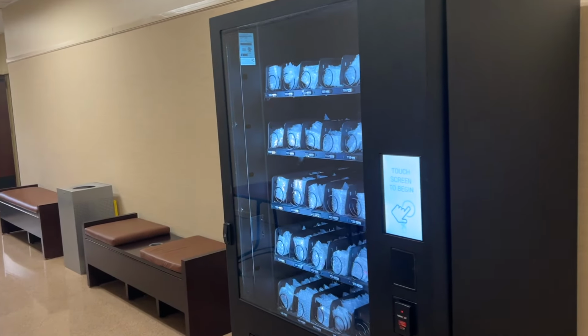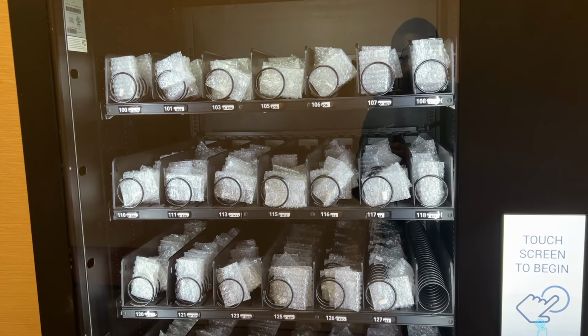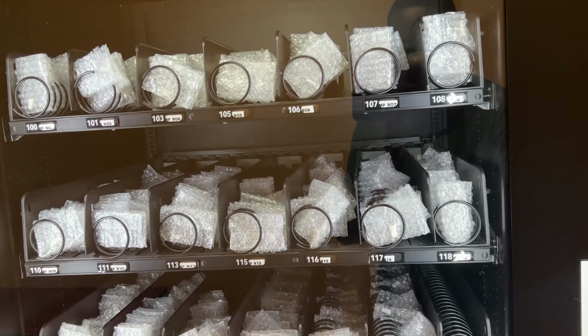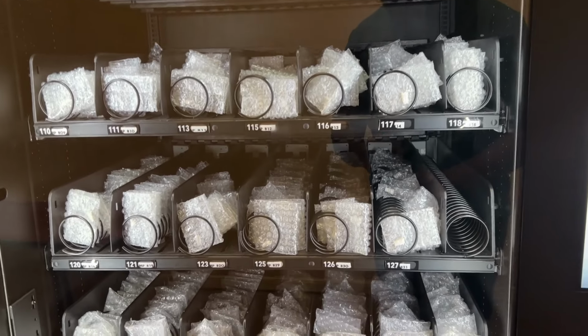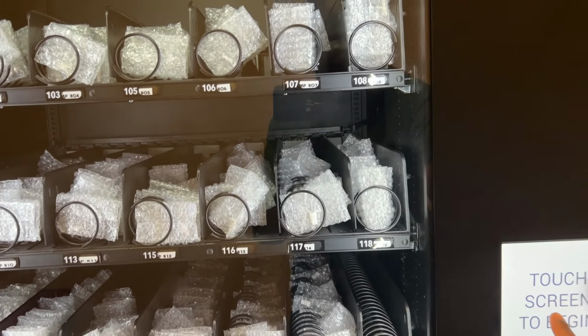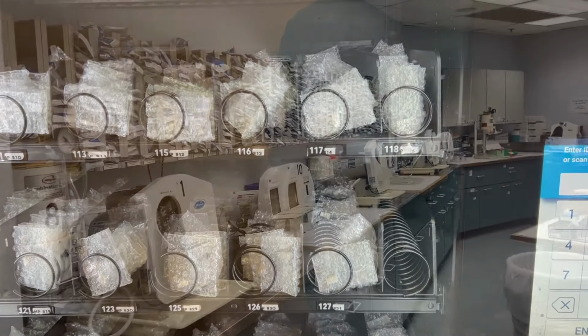This is one of the coolest features within the entire school. It's our tooth vending machine. I've never really seen this anywhere outside of dental school, and it's nice that you can buy whatever tooth you need if we're doing any cavity preps. I think they have some burrs down here as well, if you break a burr. You click here on the touch screen, enter the specific code, and then you buy your tooth.